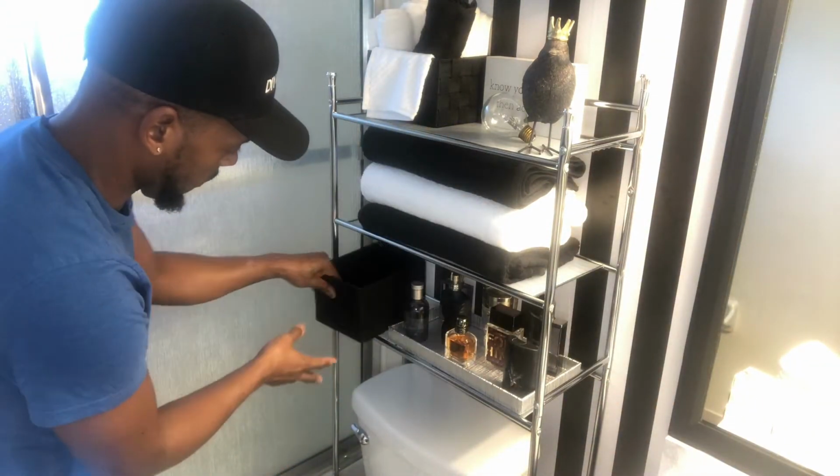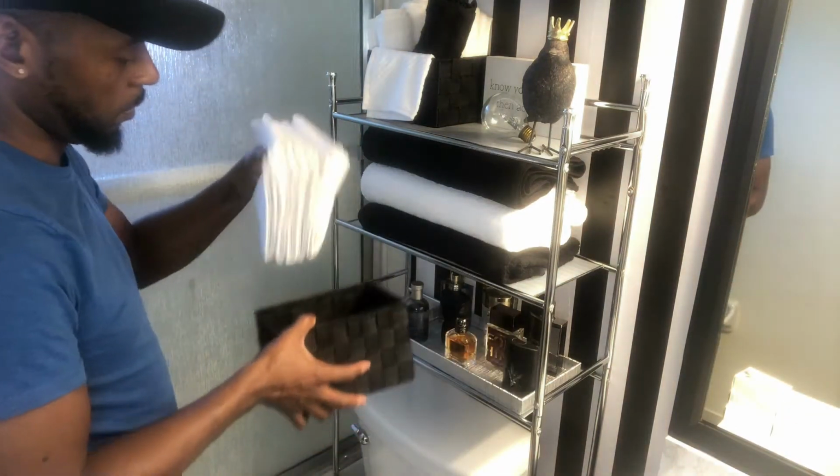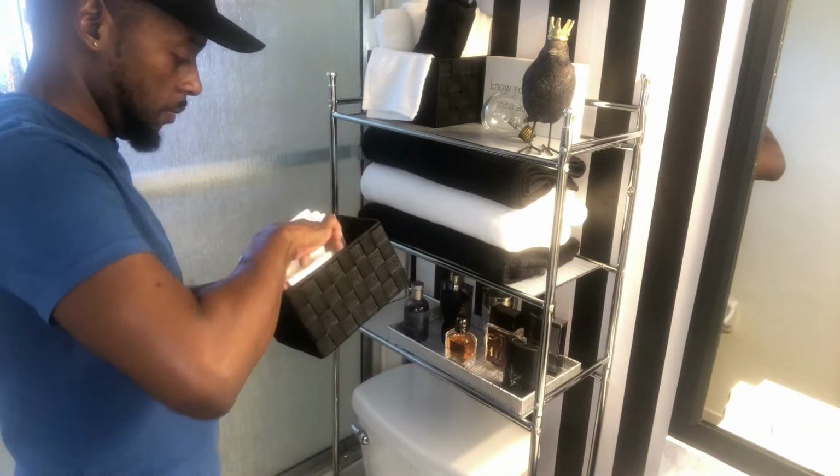All right, when you're working with a small space, again, baskets are a great way for you to really be able to conceal those things that you need but don't really want out in the open. It's very decorative and it just keeps everything very nicely organized.